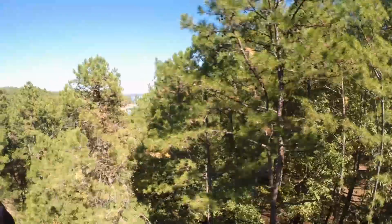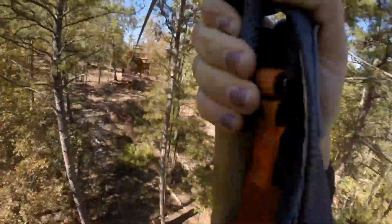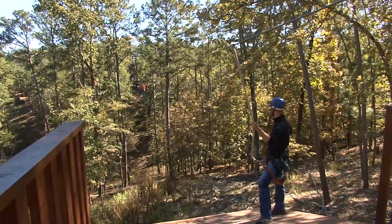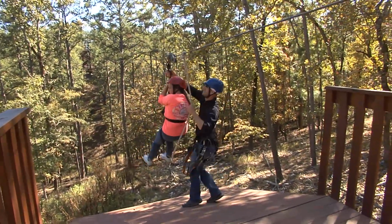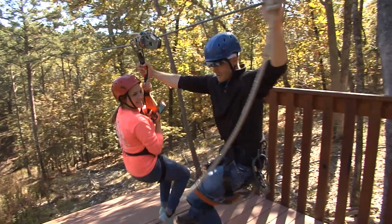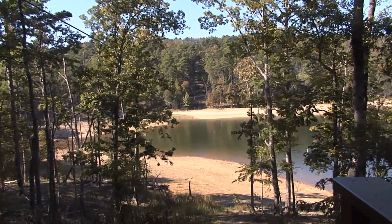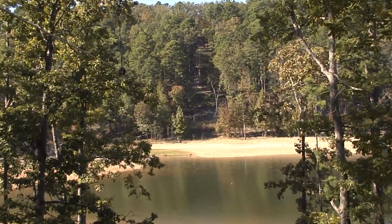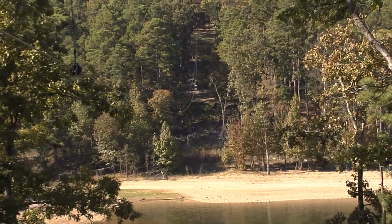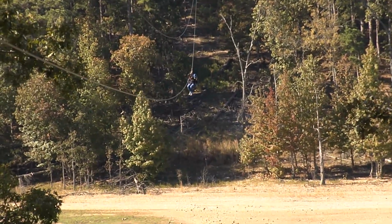As I mentioned earlier, zip lines give you a fun view of an area, and when it comes to those beautiful surroundings, you can't beat Beavers Bend. All 6 lines are going through the woods. On 5 of our lines you can actually see Broken Bow Lake. You get a good view of those. They range from 300 feet to 1,100 feet long, and line 6 is 1,100 feet, and that's the one that goes across the Broken Bow Lake.